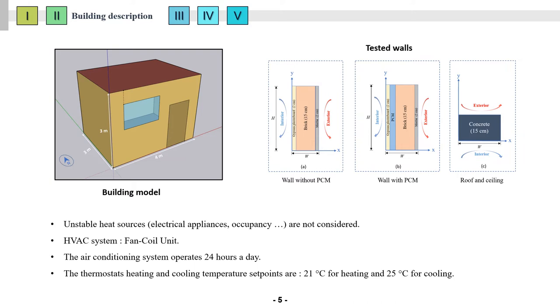Simulations were performed without considering unstable heat sources such as home occupation, electrical appliances, etc., with fan coil unit as HVAC system, which operates 24 hours a day with temperature set points of 21 degrees C for heating and 25 degrees C for cooling.